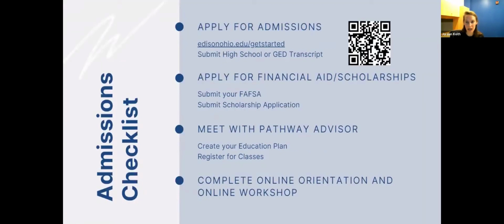So just an admissions checklist, for those wondering how you get started here. Again, your first step is just applying to Edison State.